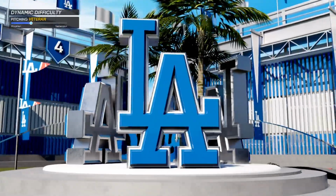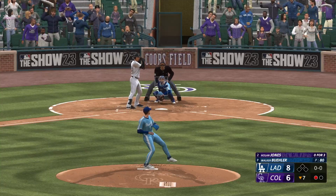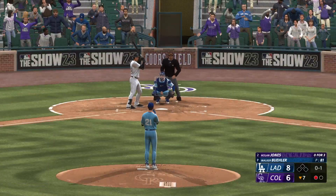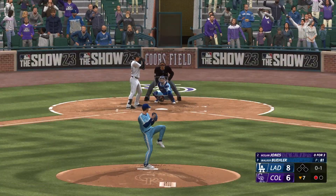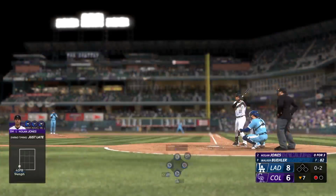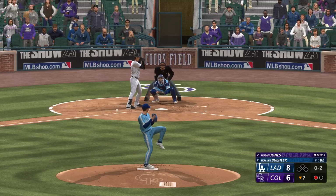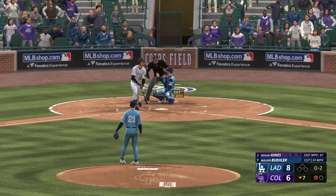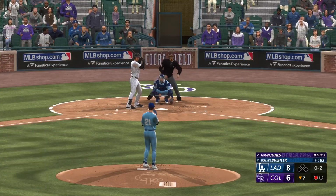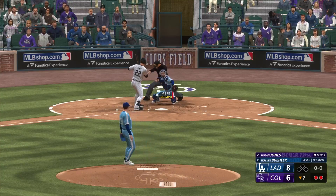Well, that one got in the jet stream on a line drive. We saw the numbers on the backs of the jerseys of the outfielders, which is usually bad news, and all of a sudden, they're back in this ballgame. And strike two. 0-2. Still only one out here in the inning. Goes down looking.